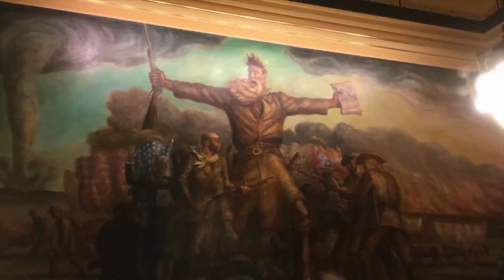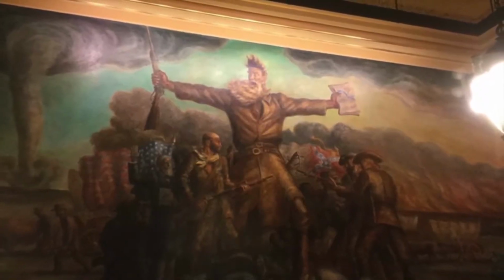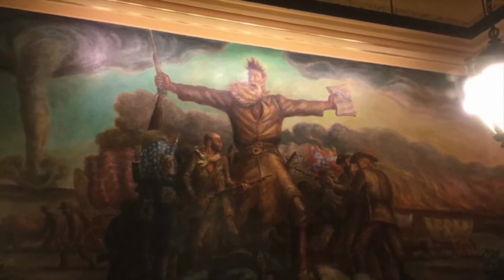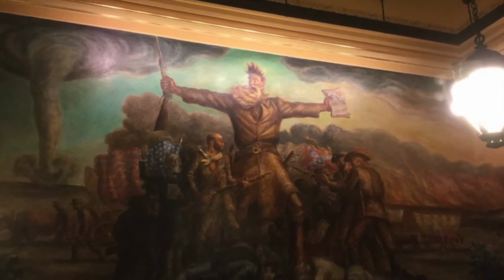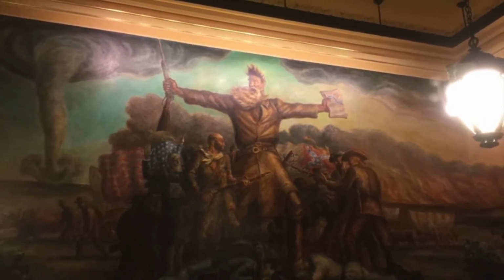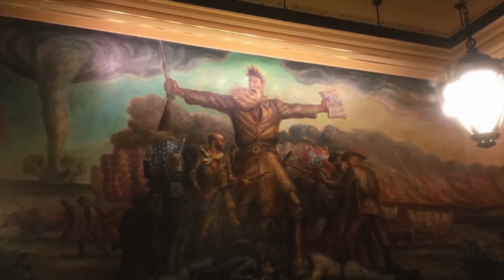This first mural was created by John Stuart Curry in the 1940s. It shows the famous John Brown who fought for Kansas to be a free state. It shows what the settlers went through during that time period in the 1860s.